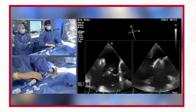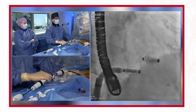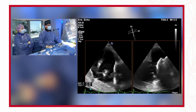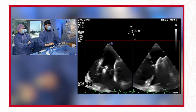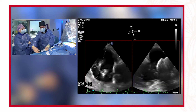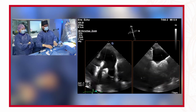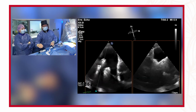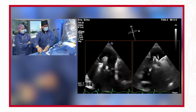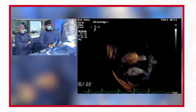You can appreciate here in some of the views the first PASCAL in the anteroseptal line of coaptation, which is also very nicely seen in the fluoroscopic view. Now we have to repeat the same procedures when we're perpendicular to the system. The PASCAL is being opened and the clasp check is being performed so that we know which clasp is functioning. So this is the septal clasp working independently, and the second has also been tested.